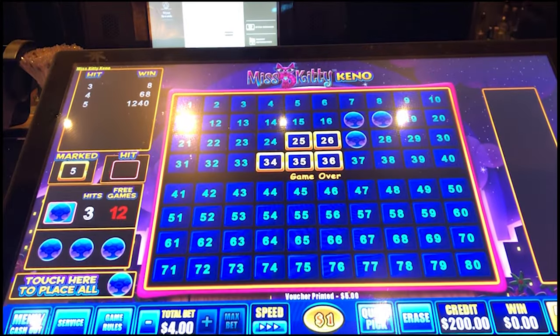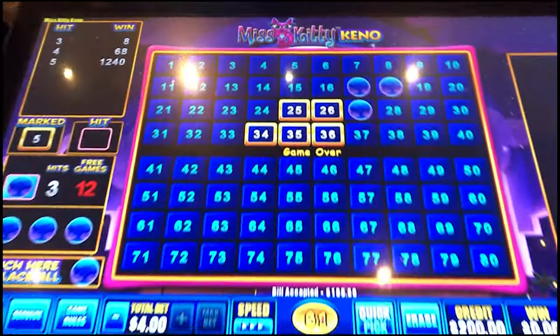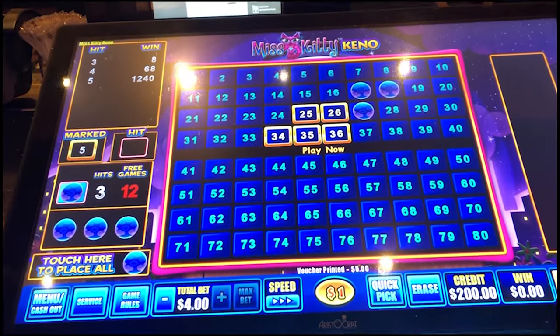Keno Nation, we are here at Wynn in Las Vegas, and look what they have. Miss Kitty Keno. This is the first time we're playing it, so let's learn it together.